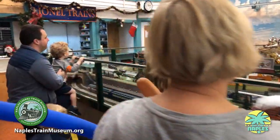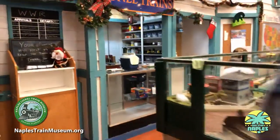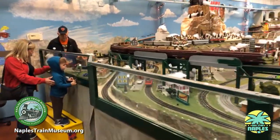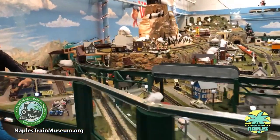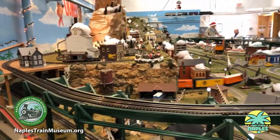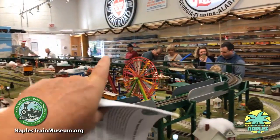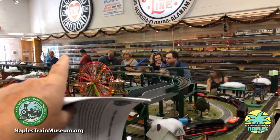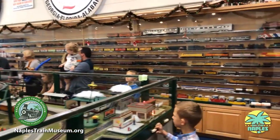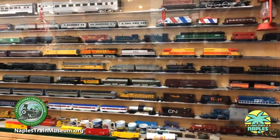Let's walk around to the end here. How cool is that? And that is a wall right there of Lionel trains, old Lionel trains, all different years. I know there's a lot of people that collect these Lionel trains.